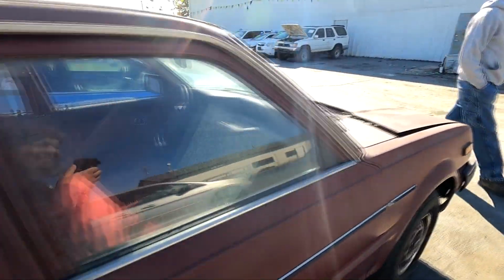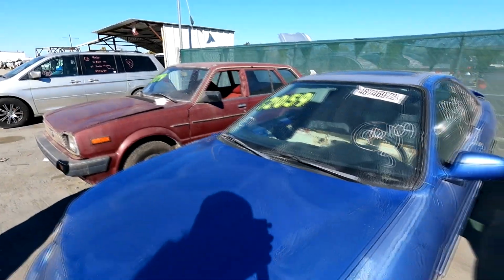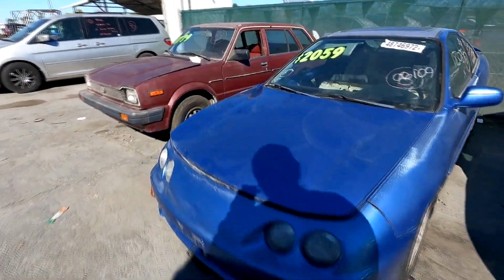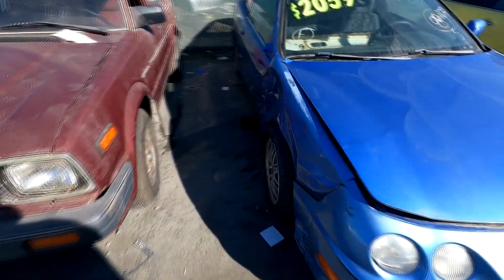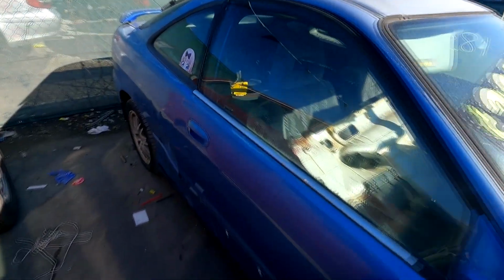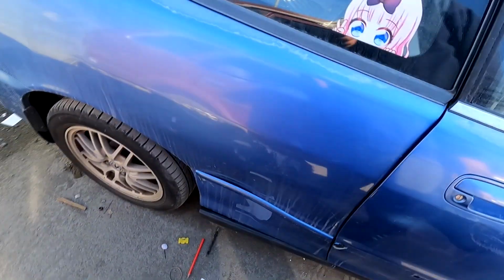Yo. Sucks to see it in here, Fred. $2,000 for this Integra, and I saw that it was kind of damaged too. Yeah, it's pretty beat up. There's no way they're gonna get 2K for this. I'll give him 300 bucks. Oh, terrible.